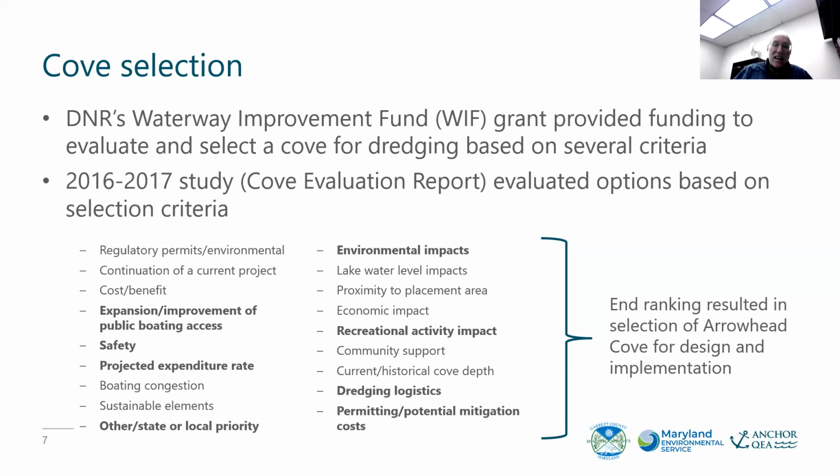We looked at other state and local priorities. We also looked at the environmental impacts, and Arrowhead Cove ranked high on that. It also ranked high for recreational activity, and importantly enough was the logistics. Arrowhead Cove is close to a main road, main highway, Route 219, that we can transport the material. A fair amount of the cost associated with dredging is actually the transportation costs for moving the material off-site.